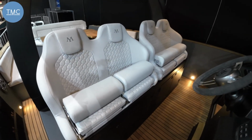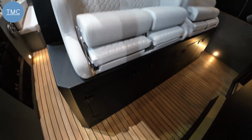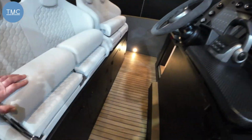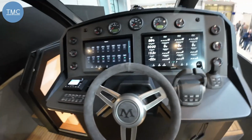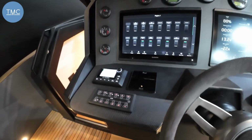Now you can have this as 4 singles or 2 doubles. So here we're on 2 doubles. And again, you've got lots of storage underneath. You can see all the cupboards there. And then we come to the helm, which is beautifully finished in carbon fibre, all very black, very purposeful. And we've got all our controls here.